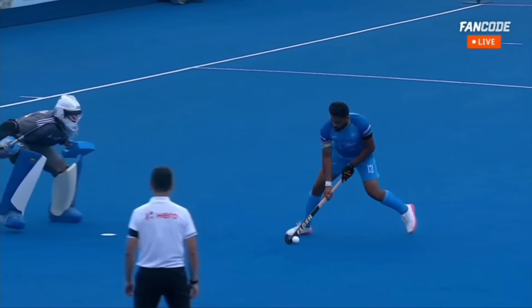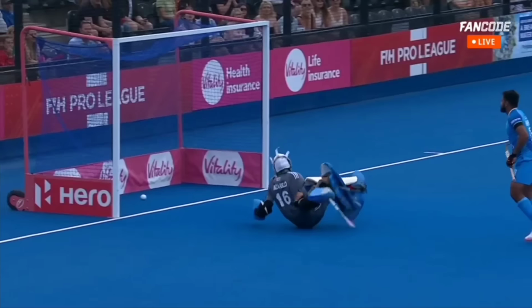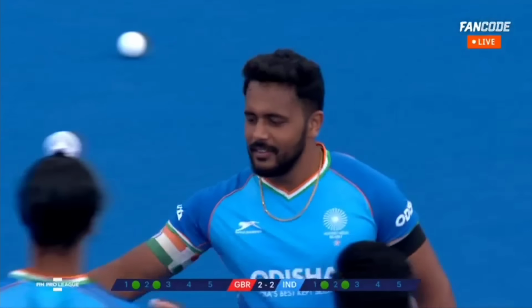Easy to say as he comes in and does this, but I was going to say, in an earlier shootout, he nutmegged the goalkeeper, albeit on the forehand. That is just brilliant. How inventive.